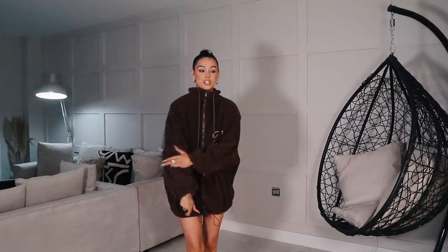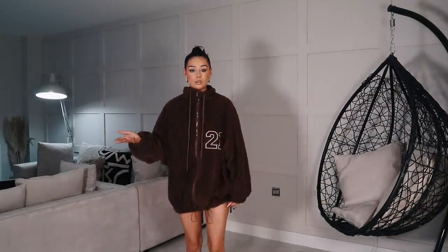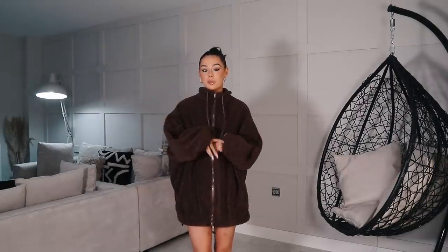Premium piece of the collection, it just feels incredible. The 21 stitching obviously just represents the year the collection launched. One of the best front pieces, honestly. It doubles up as literally everything. This is a staple for me in my wardrobe.